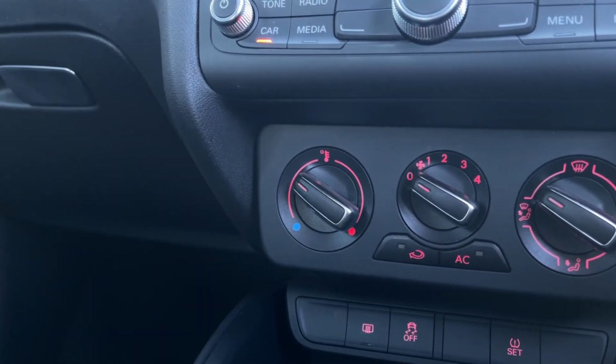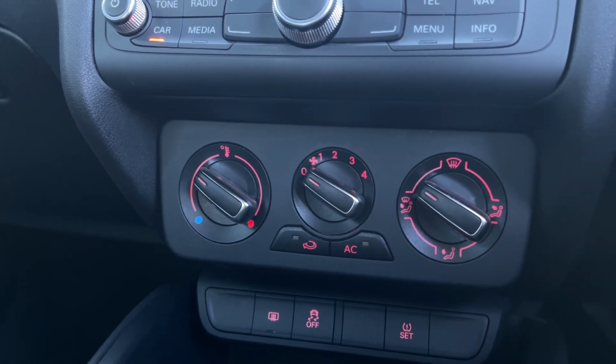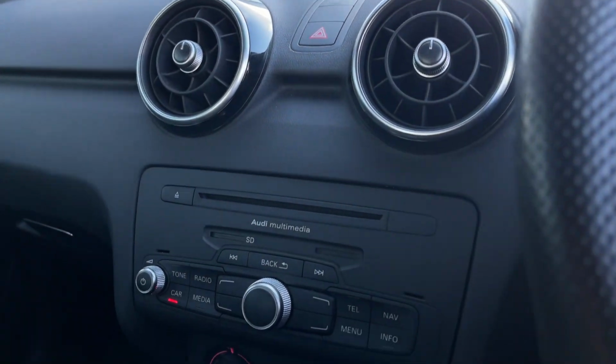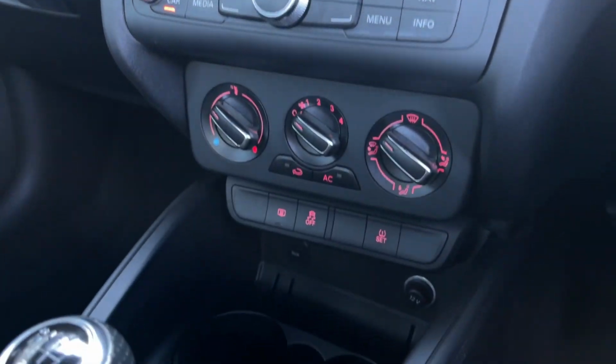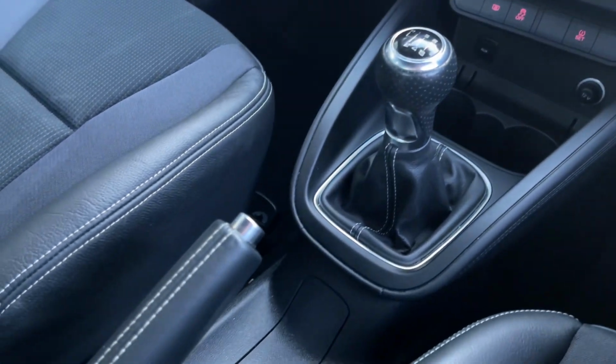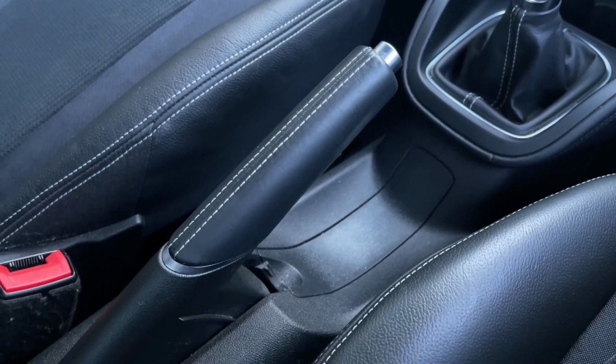Climate controls are super simple, with the fan speed in the centre and the temperature on the left, with airflow there on the right. Moving our way down the centre console, that media screen does flip down. We have your controls just there above the climate. Aux and 12 volt underneath that, 6-speed manual gear stick there as well. RAC extended warranties are available.